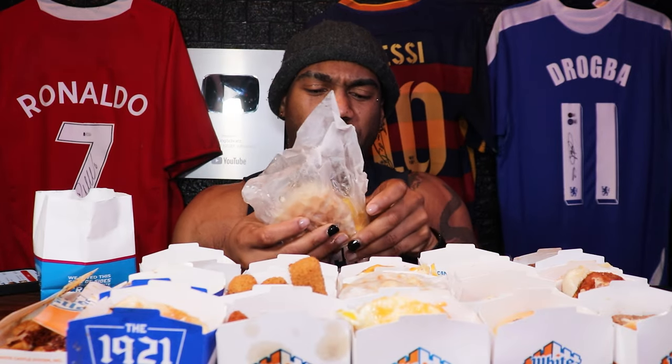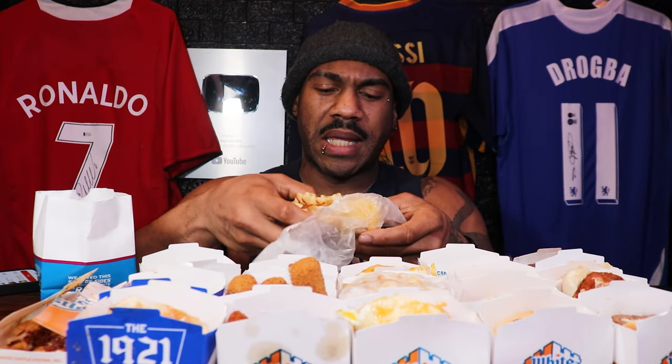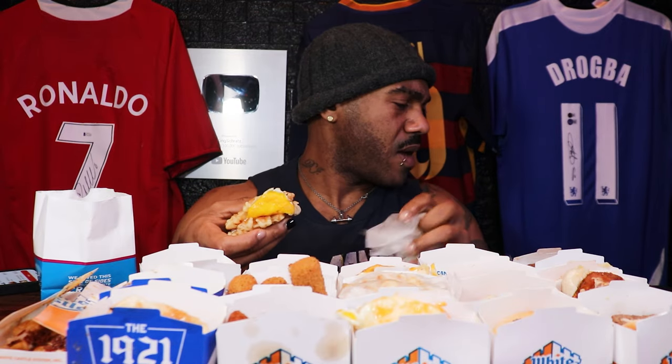It comes on a Belgian waffle. And I got two different kinds. This one has bacon on it. They wrap it up. I don't know why they wrap it up.